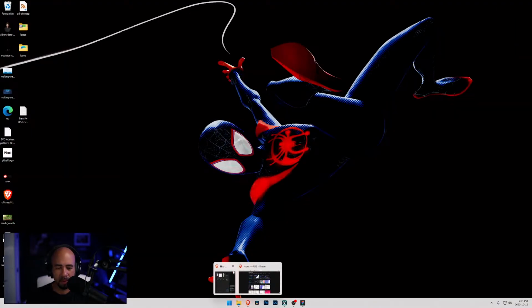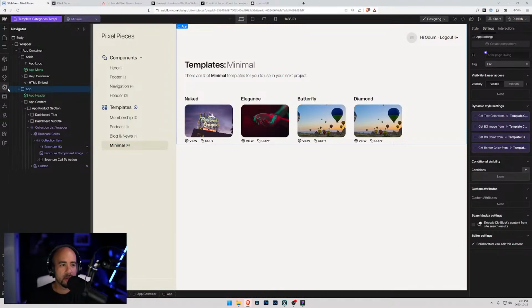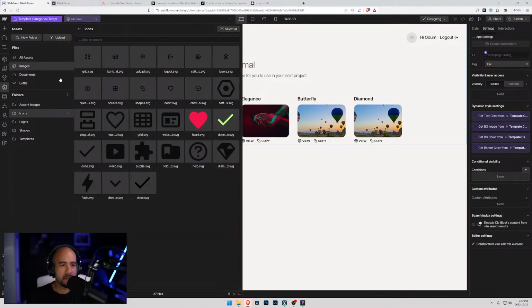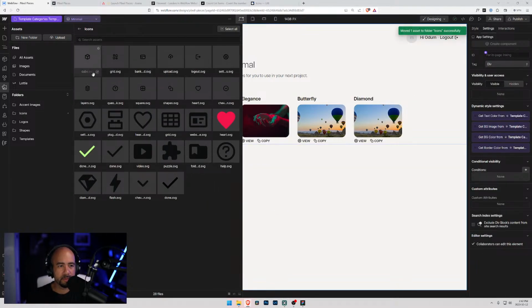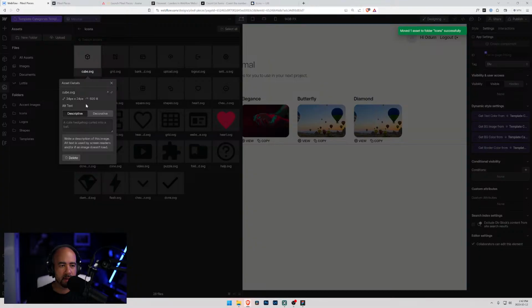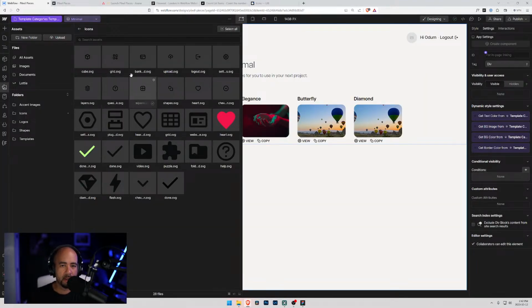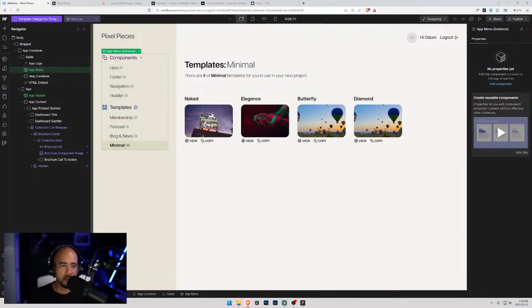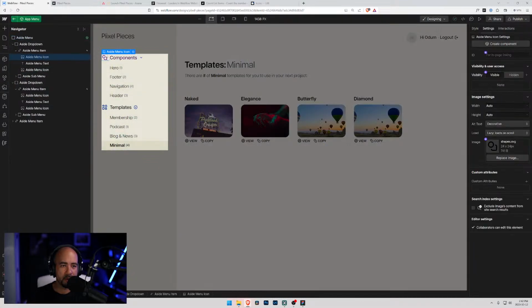So, well, where'd I go? Assets, icons. We're gonna throw another icon in there. All right. Cube. Just want to call this layout actually. All right. So we're going to go into our components. We're going to edit that.